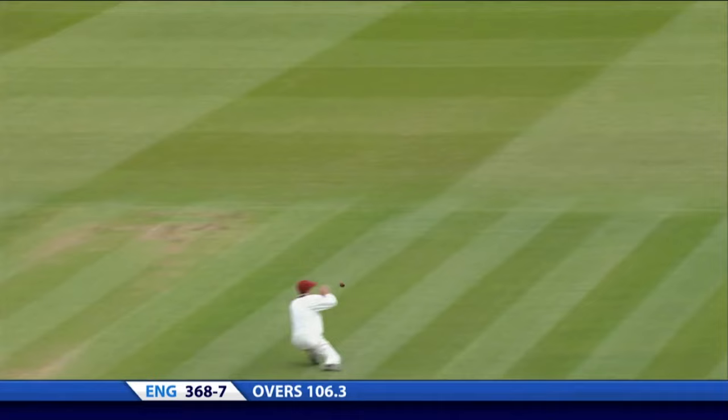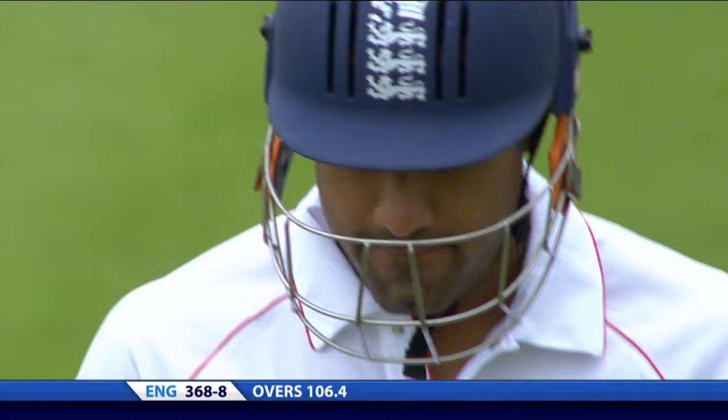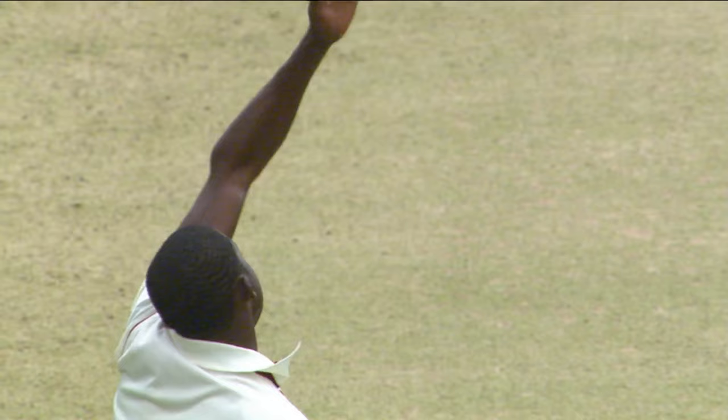Out he goes. Driving on the up, Nash has taken the catch, and Ravi Bopara's face tells a bit of a story there. He was keen to carry on, he looked good all morning. That little drive on the up wasn't quite timed, and West Indies have their breakthrough.